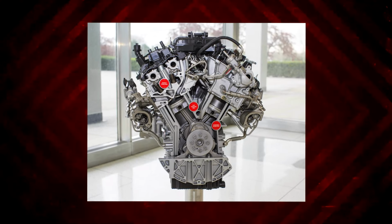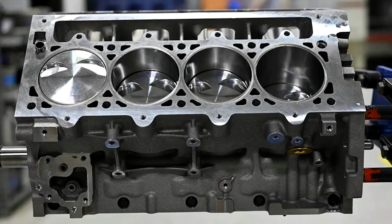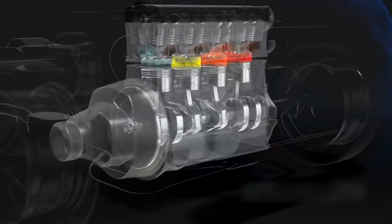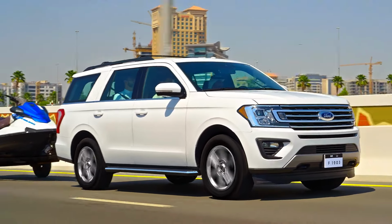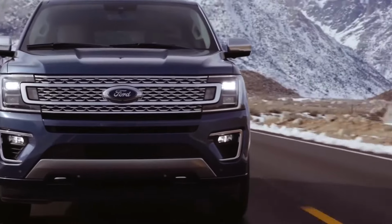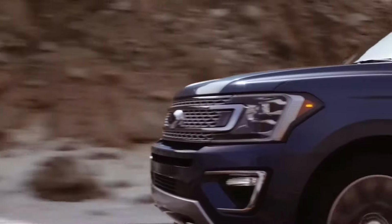The 3.5-liter EcoBoost V6 is engineered for endurance. It features a high-strength, compacted graphite iron block that reduces weight while maintaining durability. The forged steel crankshaft and connecting rods guarantee that this engine can handle extreme loads, whether towing trailers or hauling cargo. Despite its size, the Expedition manages an impressive 17 miles per gallon city and 23 miles per gallon highway due to Ford's 10-speed automatic transmission.